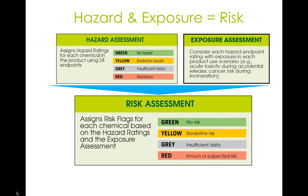I guess I would need a specific question, but the hazard ratings are assigned. We evaluate 24 different hazard endpoints for each chemical, and each of those hazard endpoints is considered in terms of whether or not there will be exposure in those product use scenarios that are identified. It's not a quantitative assessment. This is a qualitative assessment. So if exposure is plausible, which in most cases, yes, then the resulting risk assessment flag will be equal to its hazard flag. In other words, exposure is not a factor if it's plausible.